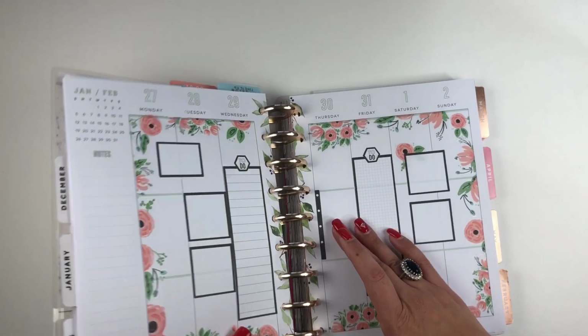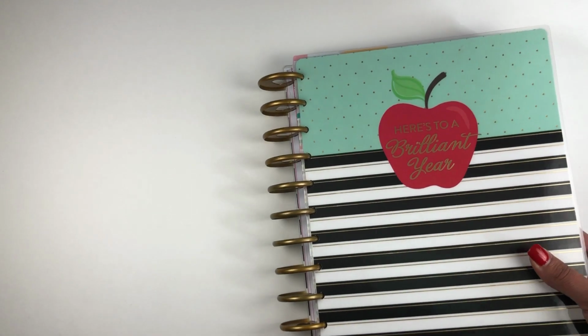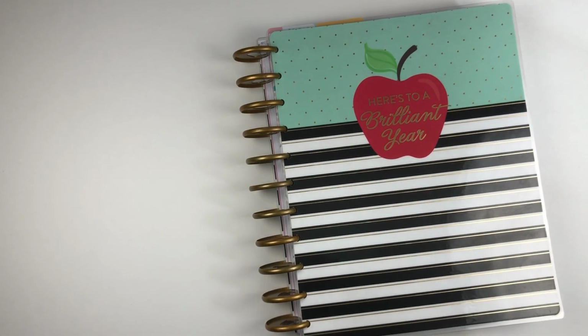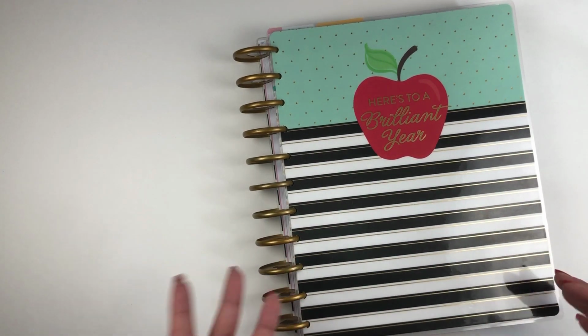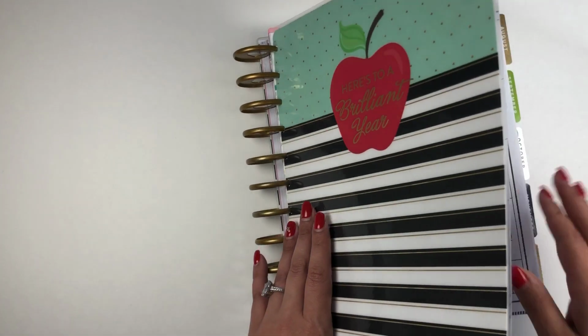And then the last planner I'm using, yes, there's one more. If you follow along on my blog, you know that we're homeschoolers. So we use the teacher planner as well. And the teacher planners, like the student planners, are not January to December. They are like July to July. So this is a planner, actually the same one I used the year before. I think it just had a different cover.